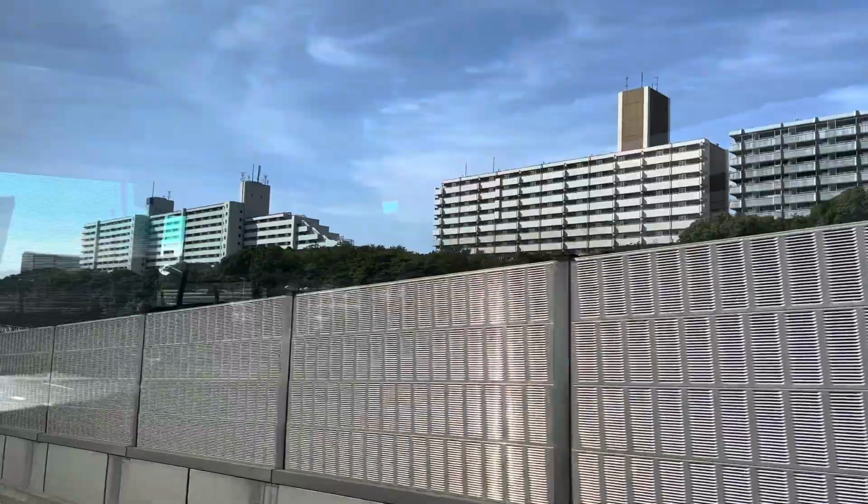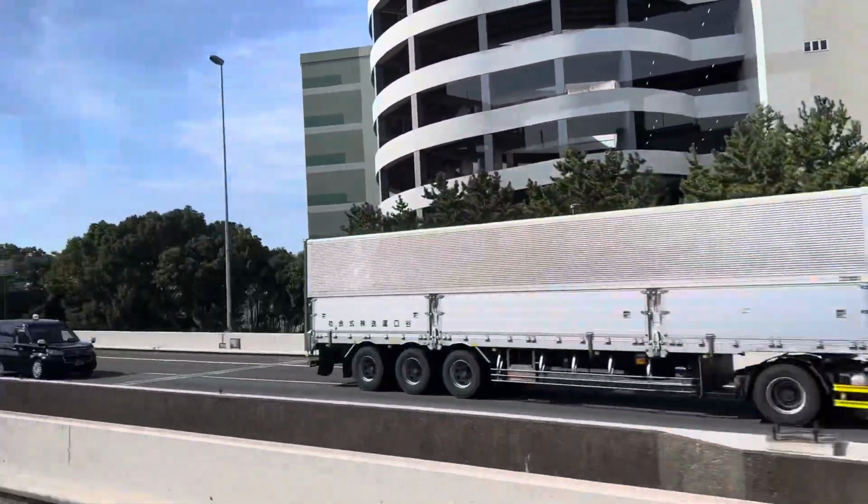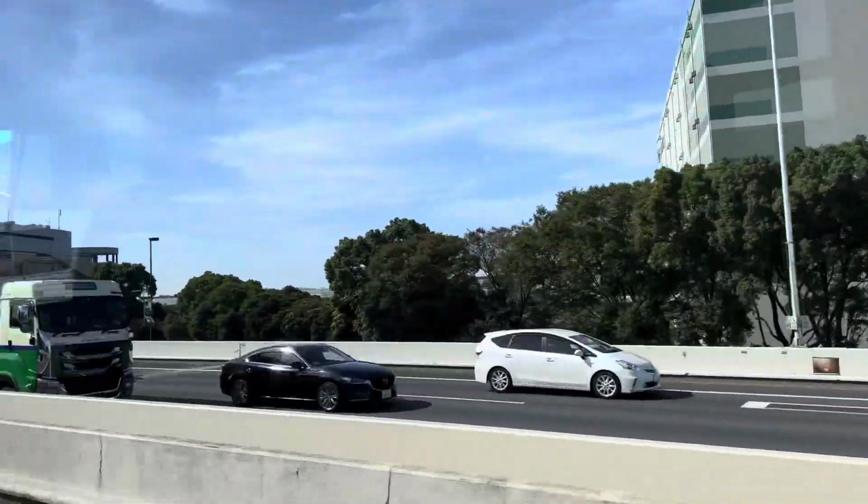The ride to the airport is about an hour, hour and a half, depending on traffic, but you get to see some nice scenery as you're commuting back to the airport to transition home.